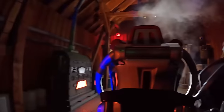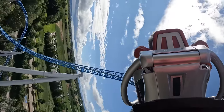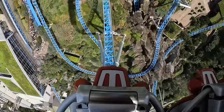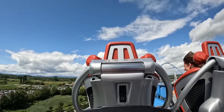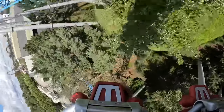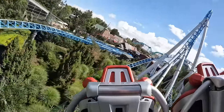Oh no! What's happening? Woo! Oh, it's lush now. Into the overbank. Whoa! Massive loop! Wow! Woo! Transitions on here. Whoa! Sideways airtime going up into the mid-course. So close to the rocks up there. So, hey! Woo!